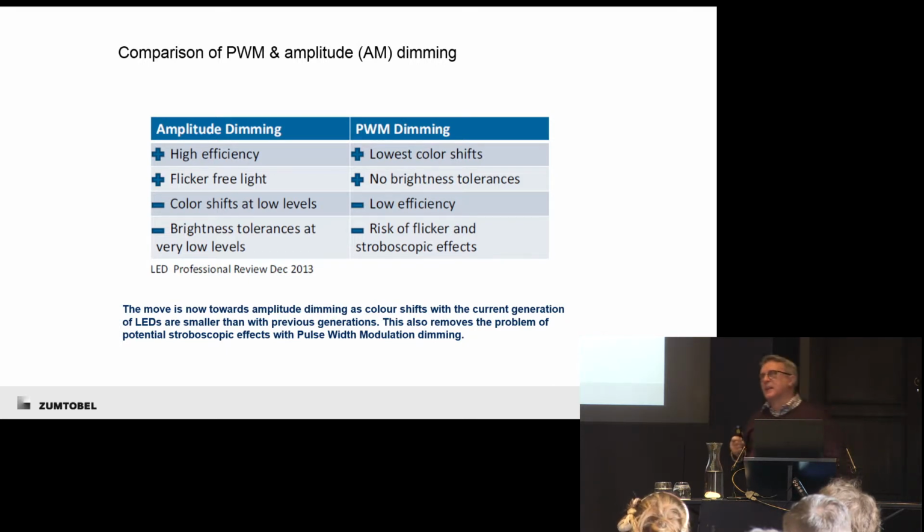Now, the issues of flicker are difficult because, one, there is no known industry test for flicker. Two, there is no known industry value for flicker. People will say, yeah, 15% from Public Health England. Yeah, but that was based on fluorescent. 15% is not that good. Then you get some people saying, yeah, it's 5 or under.